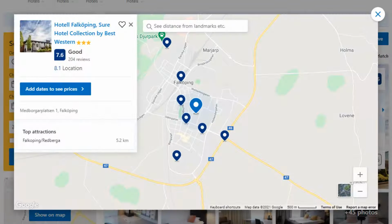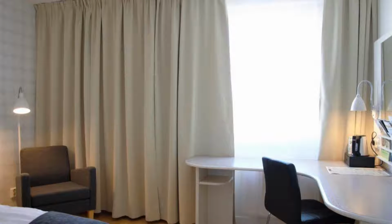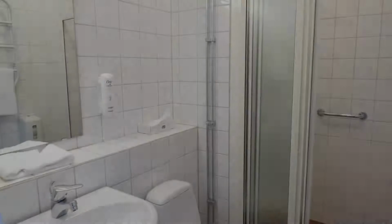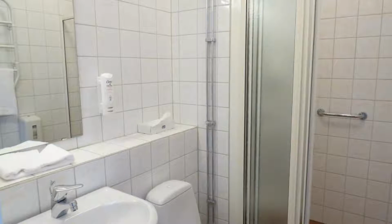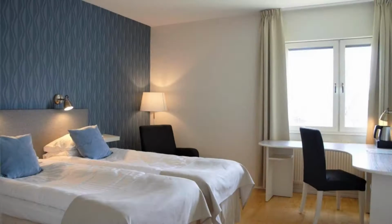Number 6. This is a 3-star hotel. The location of this hotel is fine and guests love walking around the neighborhood. Check-in time is 3 p.m. and check-out time is 11 a.m. Guests are required to show a photo ID and credit card at check-in. Pets are not allowed in this hotel.